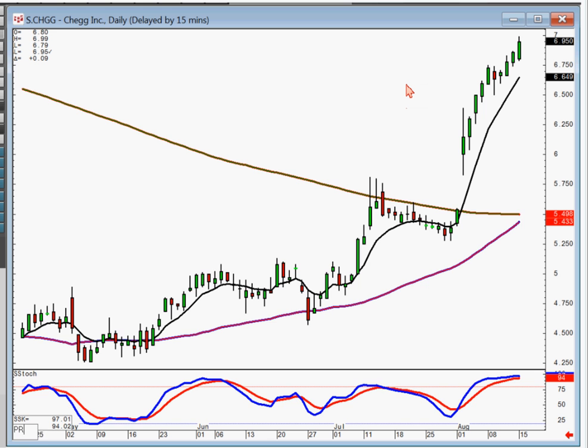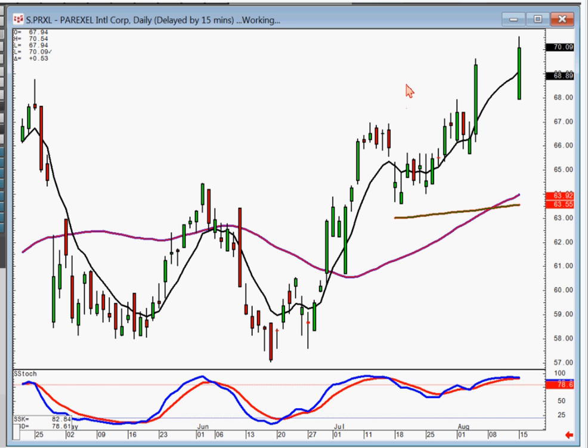And PRXL is one that we had calls on. It's been moving up nicely. And something's wrong here. This was a big doji type day on the other charts, but it's still moving positive. Even if this was a big doji day and or a belt hold type signal, if it opens positive tomorrow, you still have more upside.